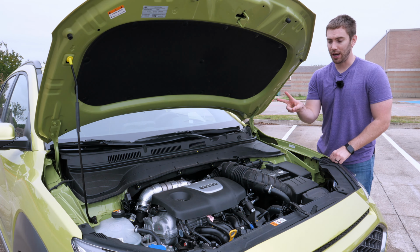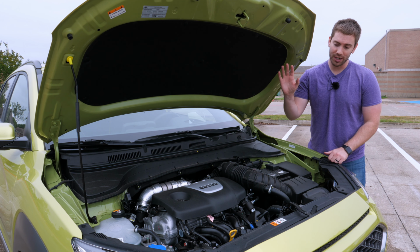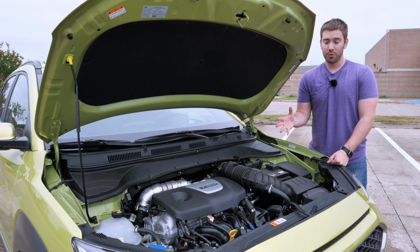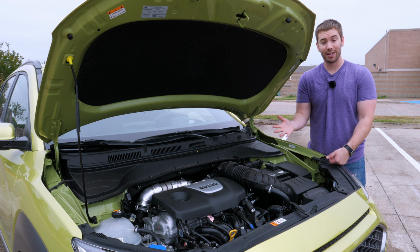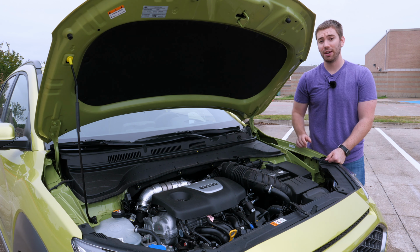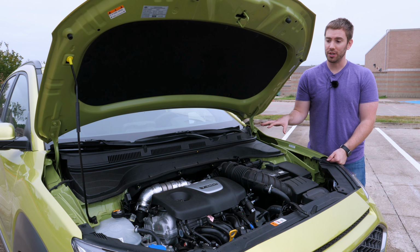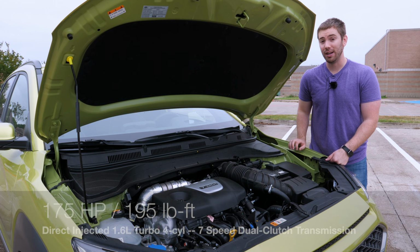You've got two engine options, a 2-liter 4-cylinder naturally aspirated engine or a 1.6-liter turbocharged engine that we have right here. One major difference between those is that the 2-liter 4-cylinder gives you a 6-speed automatic instead of a CVT, which is a bonus. This turbo actually gives you a 7-speed dual clutch, so you kind of have a faster, sportier drive with this Kona, but there is a hiccup with this 7-speed that I don't like, and we'll talk about that in the test drive.